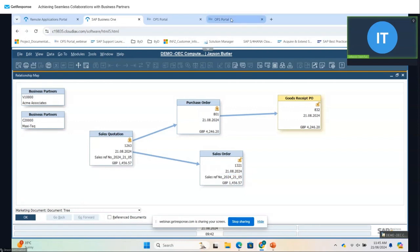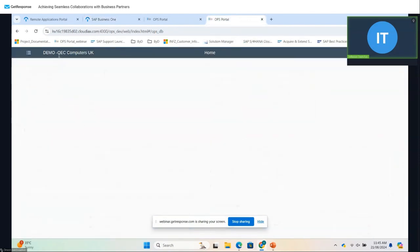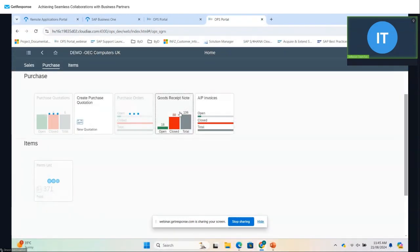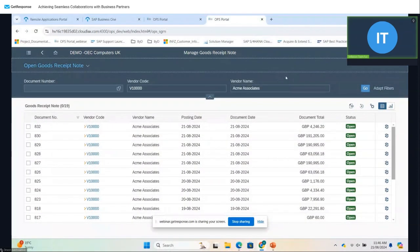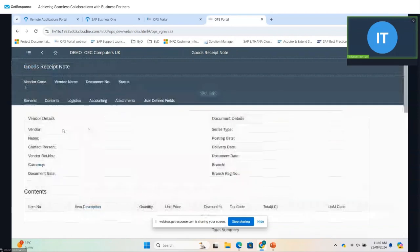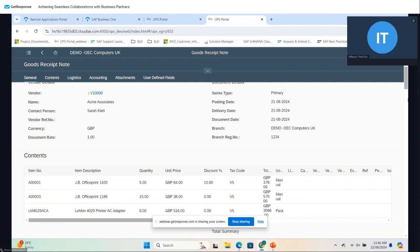The supplier can also monitor whether the shipment they sent in transit has been delivered, in the supplier portal, by clicking on goods receipt note, where they can see the list of the goods receipts that have been created. In this way, they will be notified that the stock they sent has been received successfully at OEC Computers. So here is the goods receipt note transaction. Now we can process the customer delivery.